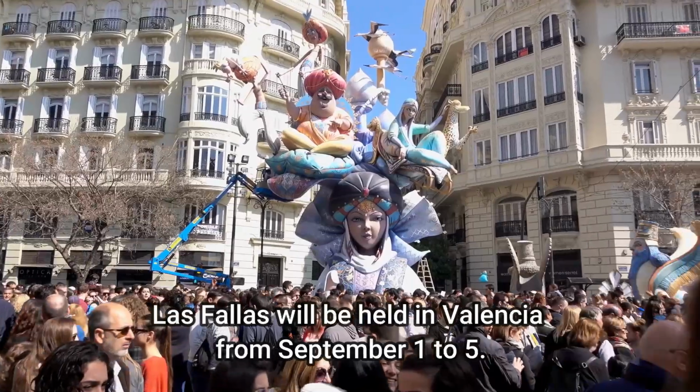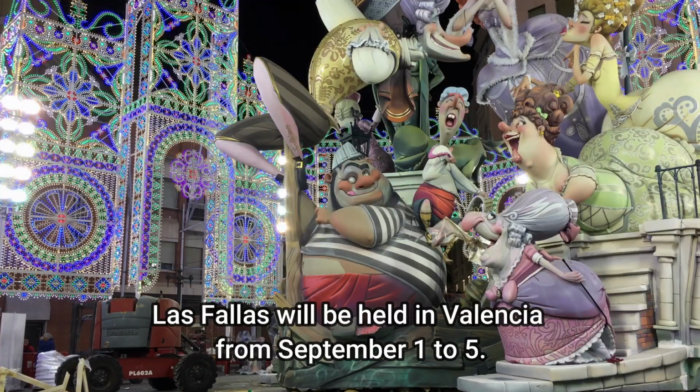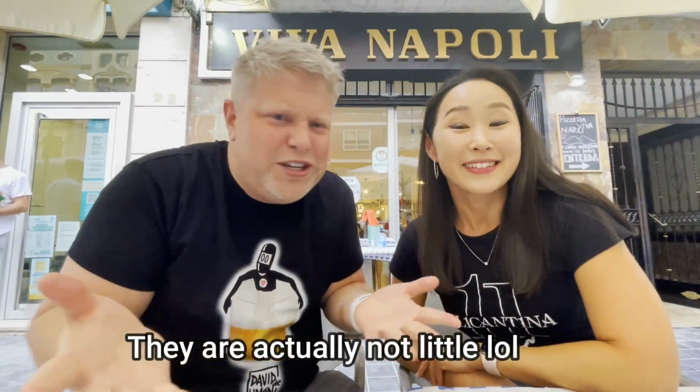So, before we get to the pizza, we also wanted to share with you a little bit. Since Las Fallas is right around the corner, we stopped and saw some of these little sculptures called niños. People carved this for a month. It's so much effort and they are beautiful.